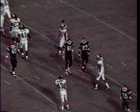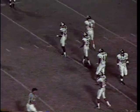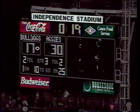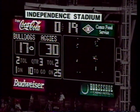That's a 48-yard kick. His best of the night, only his third. 33-19 and 48. 19 seconds to go here in the third. And Louisiana Tech back with the ball, with the wind at their back for 19 more seconds. And the Aggies have a 13-point lead at 30-17.